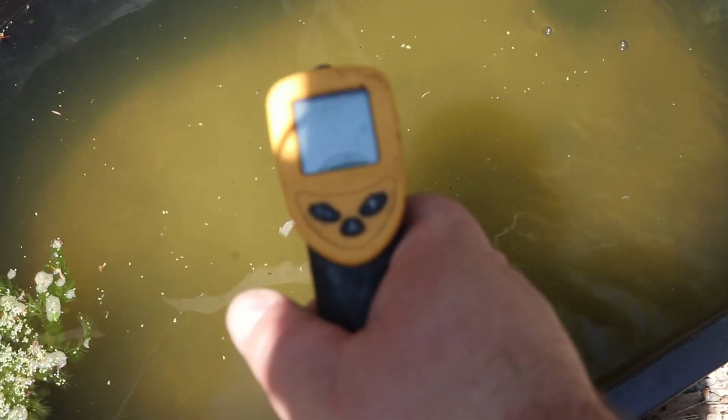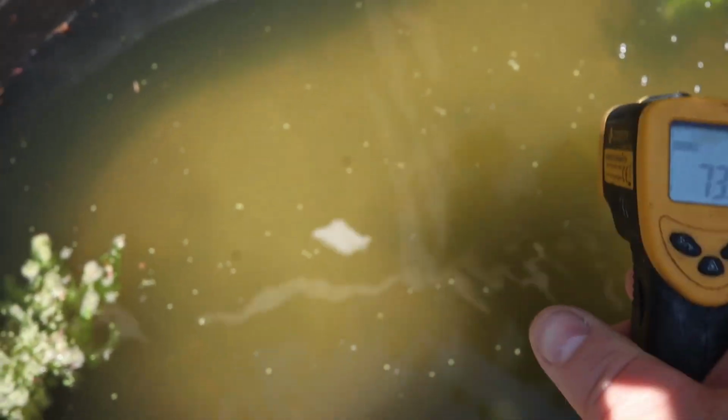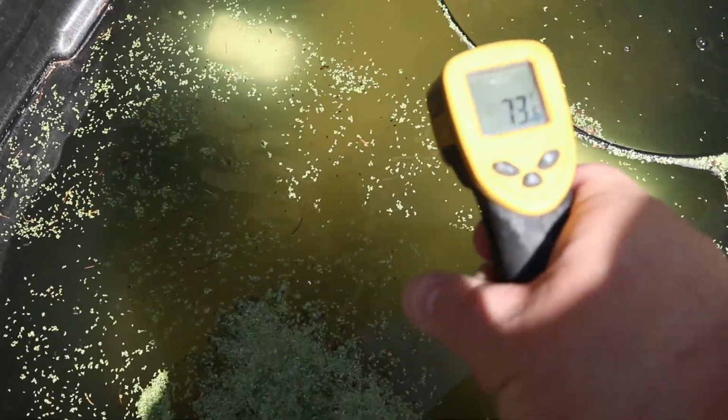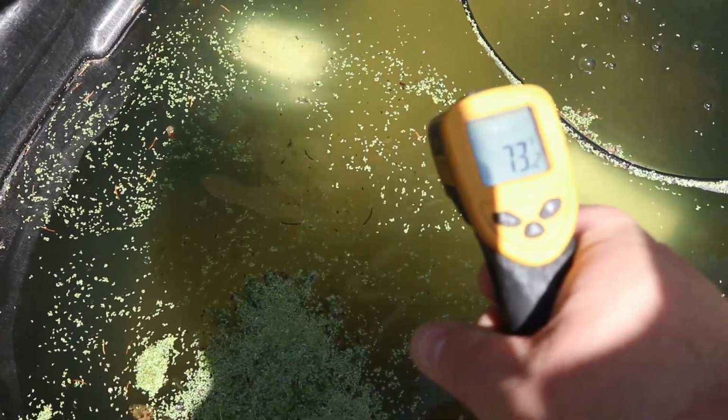All right, we're over here at the first pond. So that looks to be about 73.8. So that's definitely a pretty good temp. Let's go over here. This one looks to be about 73. So not bad.